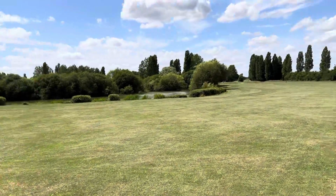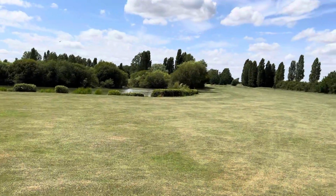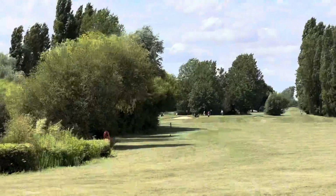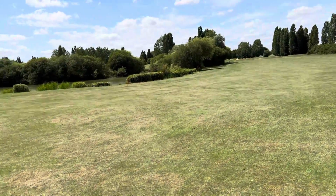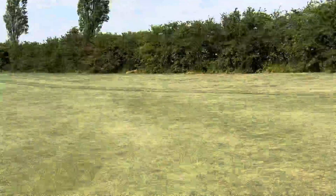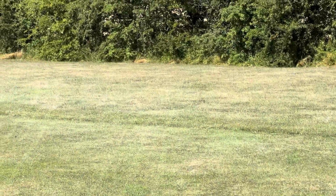As you can see, the course is in nice condition. We've had a lot of dry weather. Oh, there's a green just down there. We've had a lot of dry weather recently. It's pretty green grass still. Oh, there's my ball just over it somewhere. Can't see it. There it is.